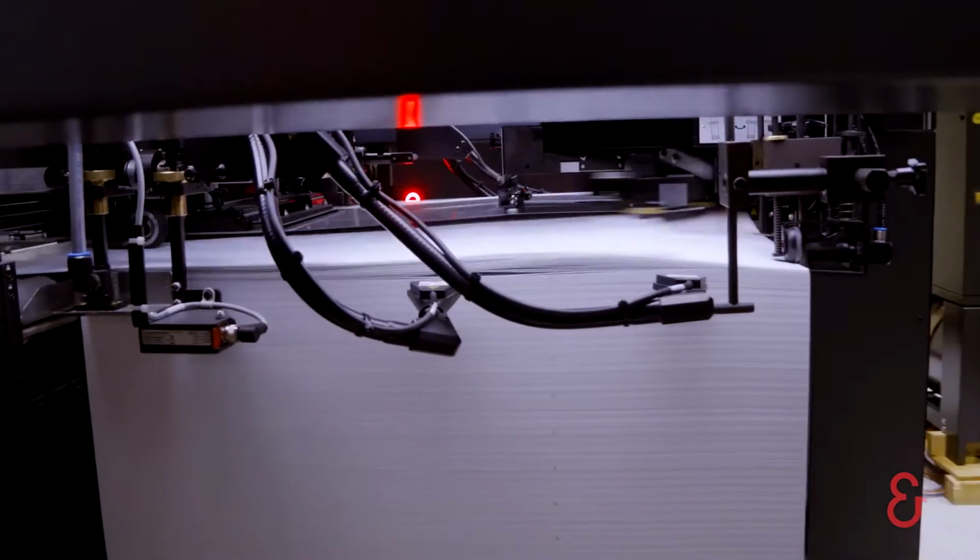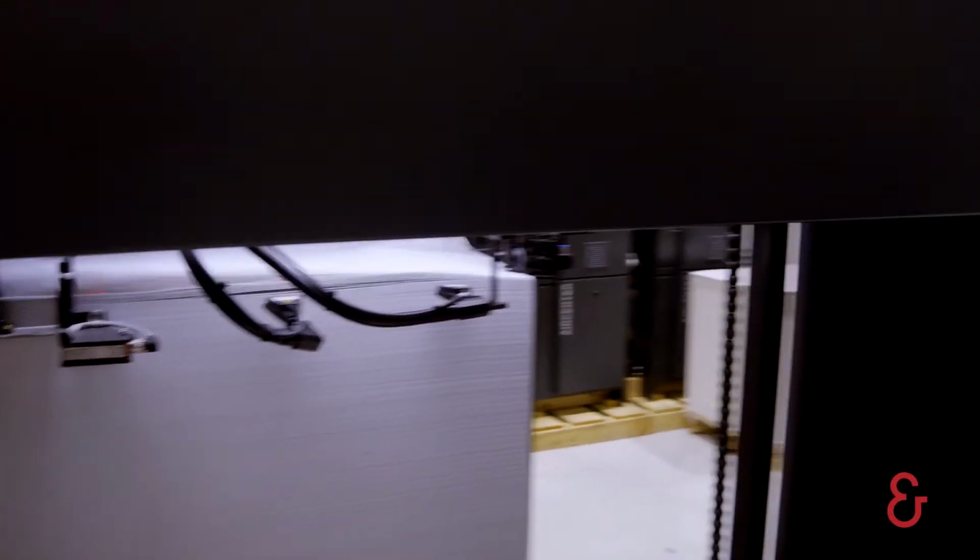If we move along, this is our first job starting to print now fully automatically. This is already the first job, starting automatically with auto run. We'll discuss that and explain that later.